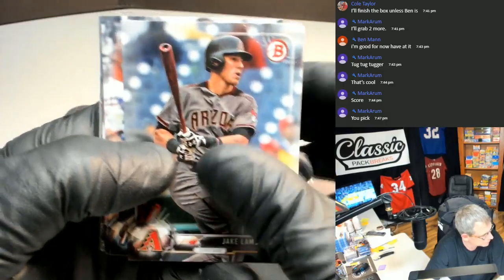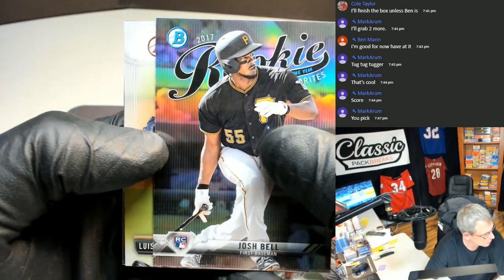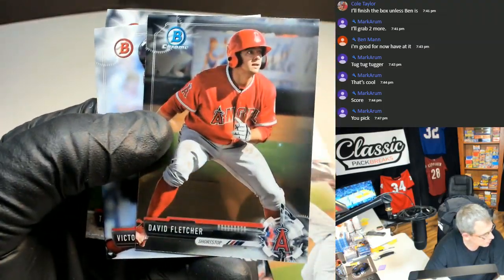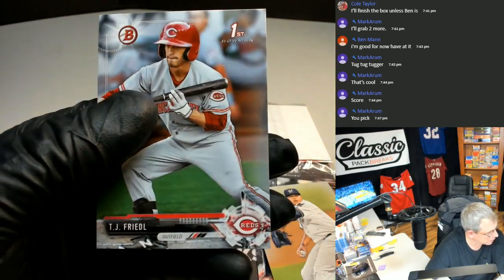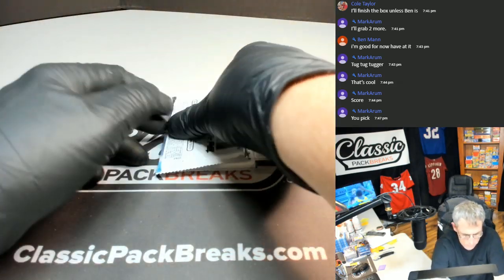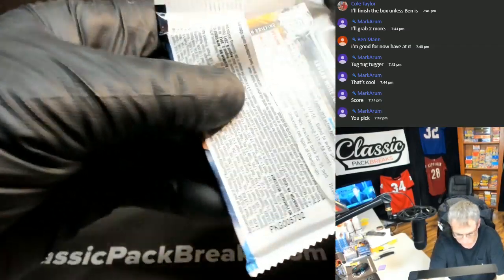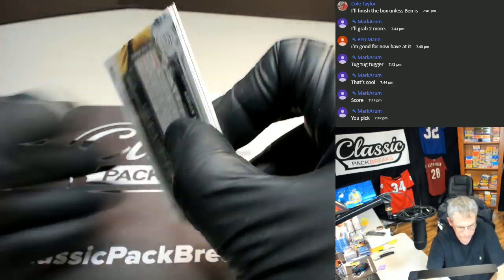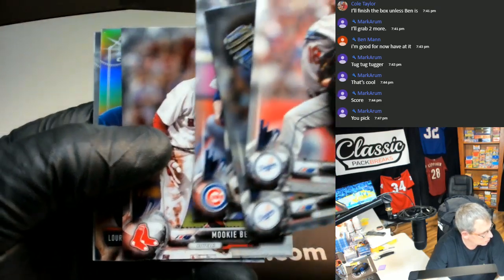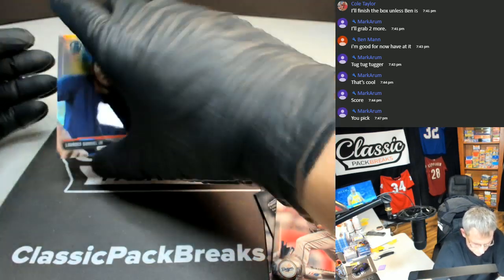Come on, baby. Poppy, Josh Bell, Rookie of the Year favorites. Tyler Bead, Chrome. David Fletcher, Chrome. Robles and Friedel. Josh Bell, Rookie of the Year favorites. Good luck, Mark. Maeda, Lester, Mookie Betts, here we go. Nice. That's a little bit better. That's a little bit better, Mark.